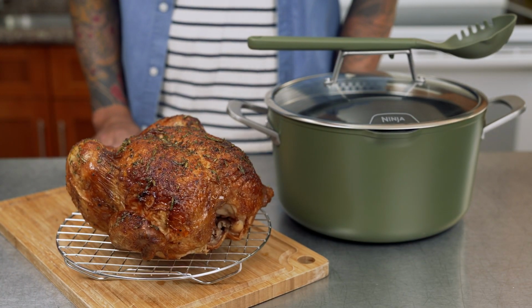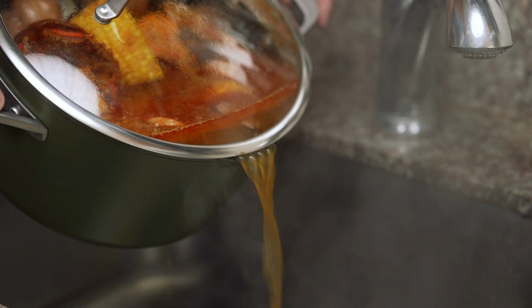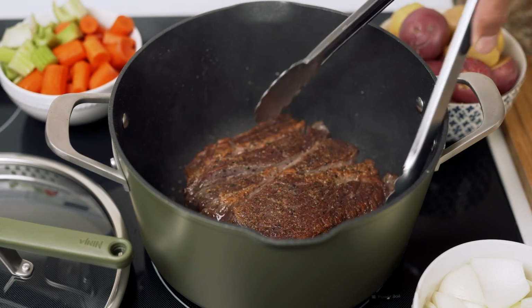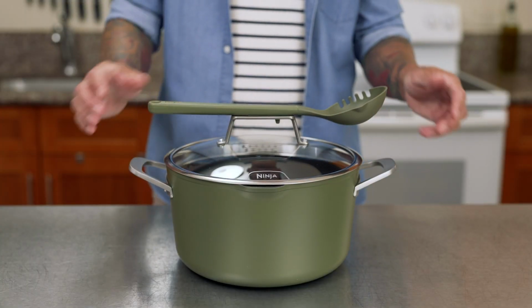for the whole family. Your PossiblePot's lid comes with built-in strainer holes with convenient pour spouts to easily release steam and drain liquids. This pot quickly distributes and retains heat for excellent searing and perfect results every time. The NeverStick interior enables you to quickly wipe away messes and it's dishwasher safe, so it's easy to keep clean.